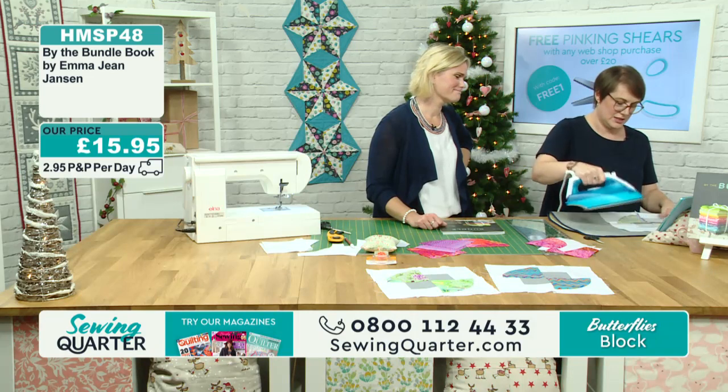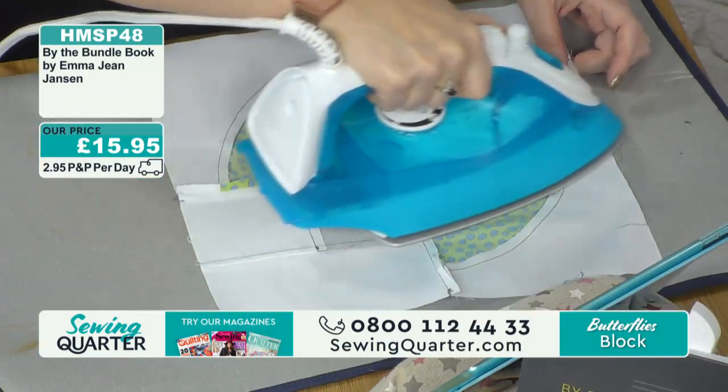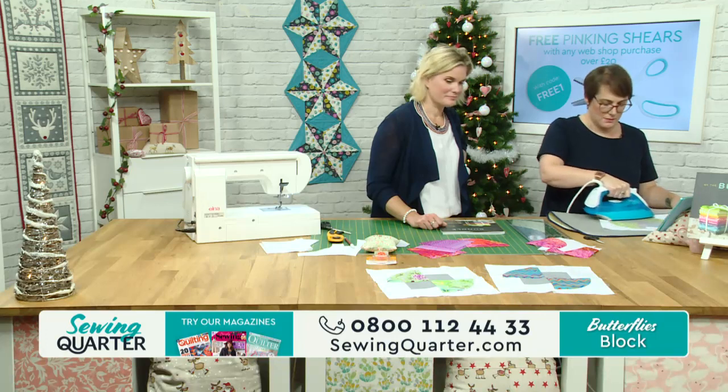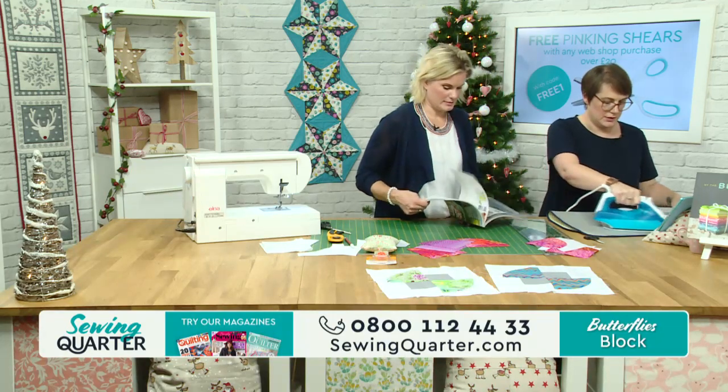So this final seam I'm pressing open just to reduce some of the bulk. And then if I can quickly, could you show the quilt in the book? Would you mind?